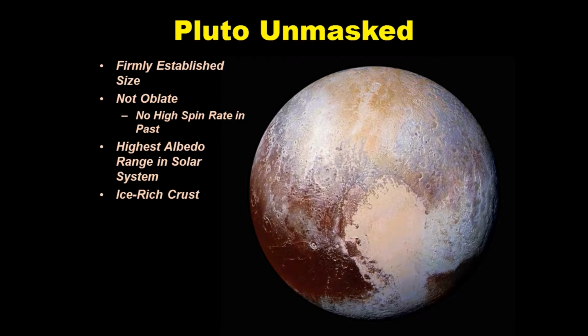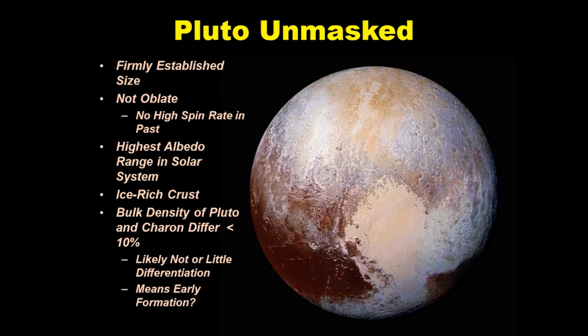It does have an ice-rich crust. This was not a surprise. We did believe that Pluto has probably as much water as Earth does, possibly more. Turns out that was one prediction that was absolutely correct. One of the few, other than that it is round, which was another.